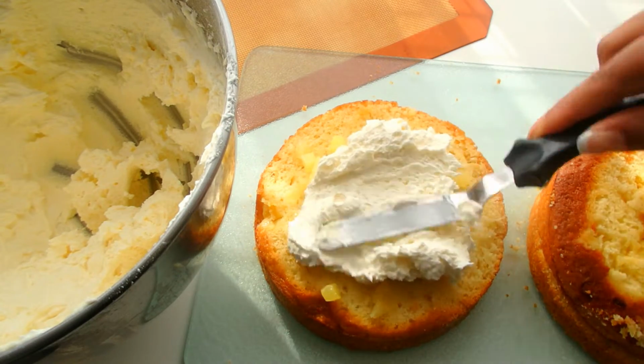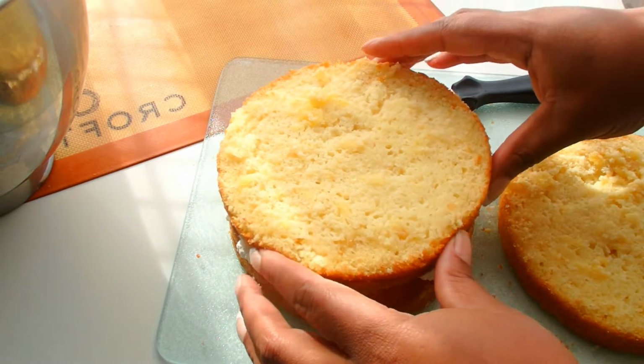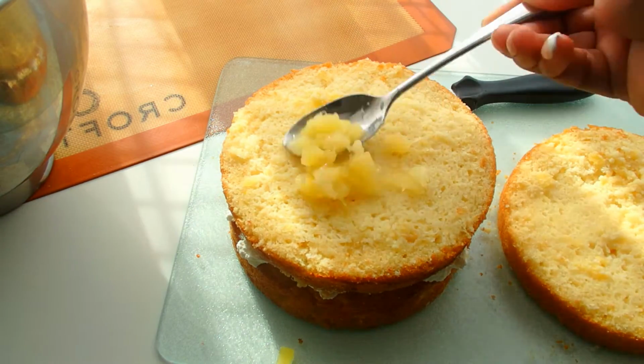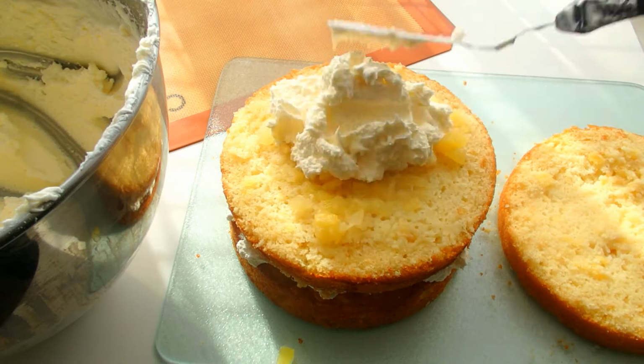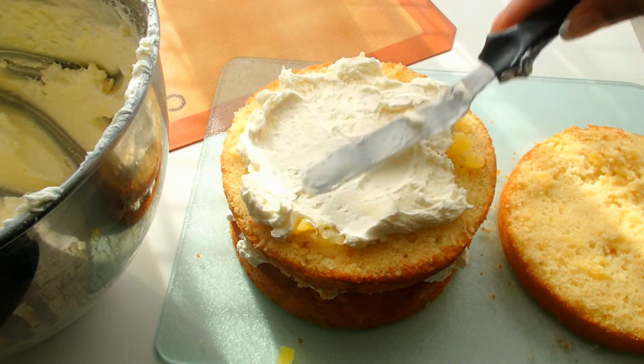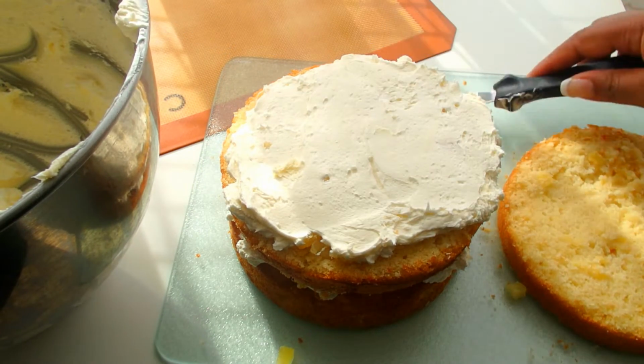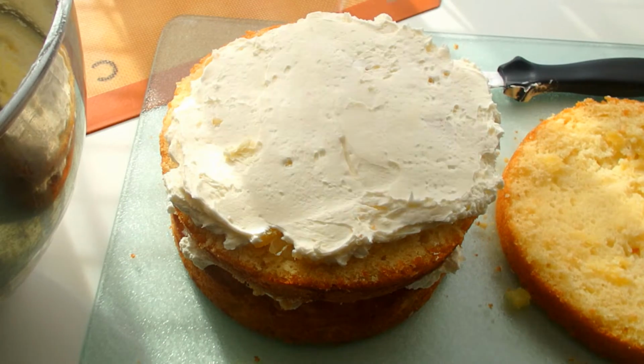I'm actually using the syrup from the can of pineapple to act as a simple syrup, while I'm also putting some of that crushed pineapple. I didn't want too much on each layer. And then I'm going to top that with some vanilla buttercream, which you can check the description for. Yum yum. For the top layer, I'm going to do a small sprinkle of sweetened coconut flakes.